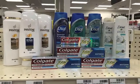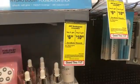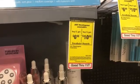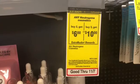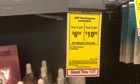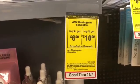Alright guys, so starting transaction number 2, we're going to start off with the Neutrogena cosmetics deal, which is on a buy 2, get $6 in extra bucks, or buy 3 and get a $10 extra buck.